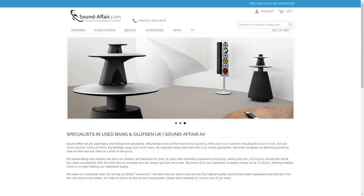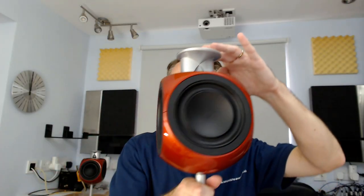So, first of all, a big thank you to James at soundaffair.com. I was chatting to him the other week and mentioned I'd not had a proper listen to Beolab 3 speakers at home, and next thing I know, these beautiful red speakers arrived by courier. So I've got these for a few days to try out.